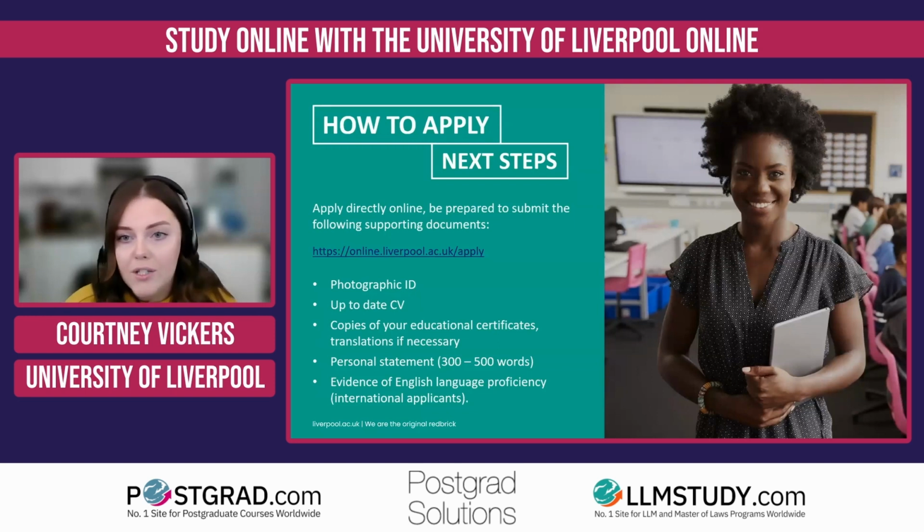But for all applications, we will require you to provide some supporting documents. So we'll need you to provide an ID, a valid identification document that's in date, and it must have a date of birth on it as well as your photo. And then arguably the two most important documents that we do need you to provide are an up-to-date CV with details about each of your roles, past and present, and your responsibilities, and then also any educational certificates or certified translations, if that's applicable to yourselves, or any professional certifications that you feel would be appropriate to provide for your application.